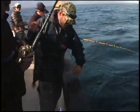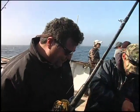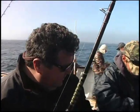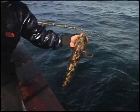Got a chilipepper cod. Oh, and a gopher this time. And a gopher. Hey, something different this time. I've been catching all treefish. I'm going to go ahead and release these guys right now. This one's too short. You got to be 28 or 26? 24. This guy's legal, but we got a whole bunch of bigger ones.